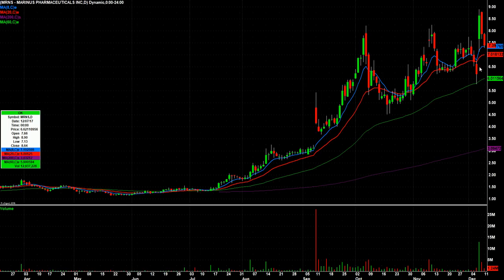MRNS, from closing right here at 619, it gapped up. So from 619, it went to 890 the very next day. And now we're 2 days lower on declining volume, settling in at 739, right at the 8-day. This was on Bounce Watch for today. There were no setups in it, right? This is just another example of how it doesn't cost me anything to have something on a chart. So it goes back on Bounce Watch tomorrow.